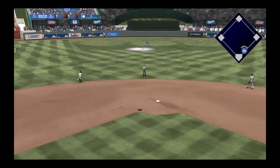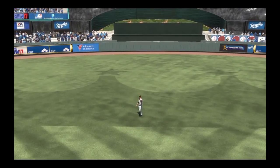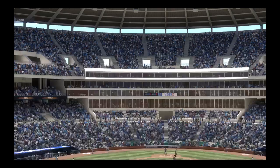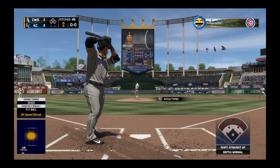High fly ball out to straightaway center. Pagan has a read on it. Makes the catch, and that'll retire the side. Ready for another shot now.